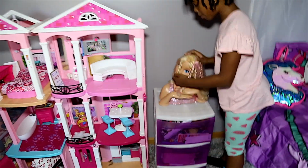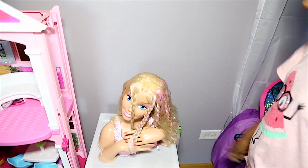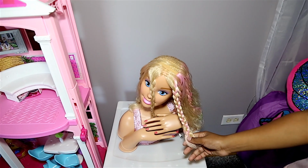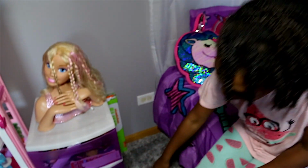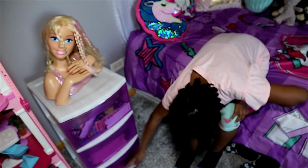Here is my Barbie doll that I practice hair on. And my mom actually taught me how to braid. So this is my amazing braid, my favorite braid ever. Here's my purple bins where I store stuff. And we might put names on them. So we might put like toys and crafty stuff and LOLs, because there's LOLs down there. Look at the glory.